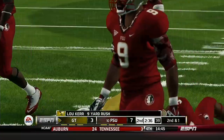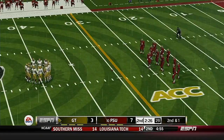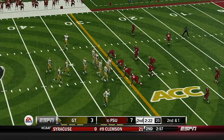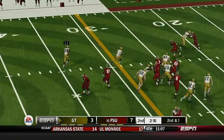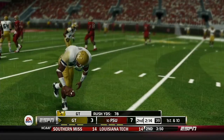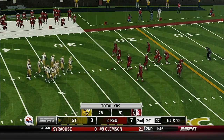Makes it out to about the 30. Gain of 10 yards. That brings up second and 1. It's second down now, and they're just a few feet away from that first down marker. Nice run there. This is the kind of steady, strong drive that coaches love to see. Right now, they're firing on all cylinders.